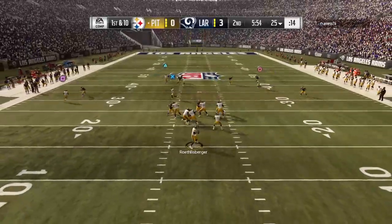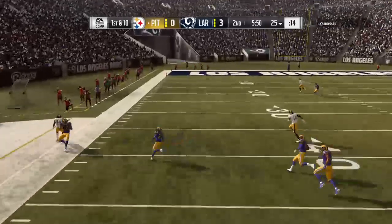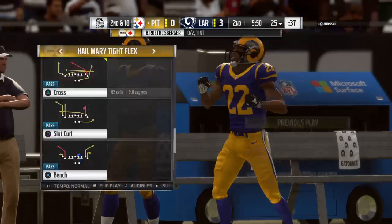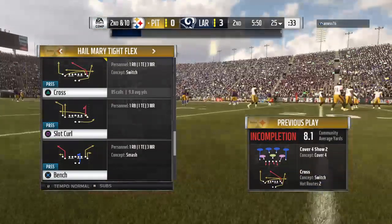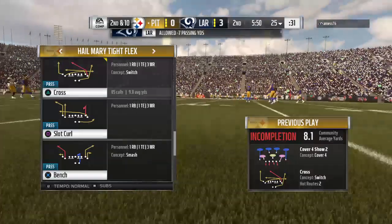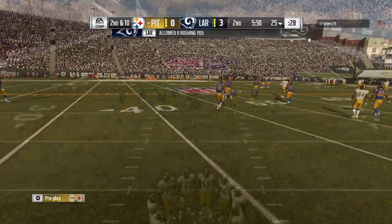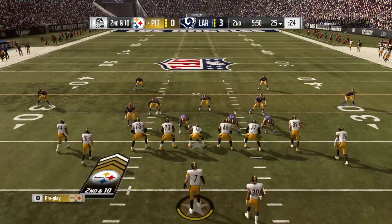We'll see how they attack him here. Trying to shake off the interception. He'll look to throw. He's going deep for Brown. And I think that one might have been intercepted, but he will be ruled out of bounds. So this will go only as incomplete. Antonio Brown, the intended receiver. And now it's second down. Line of scrimmage, again the 25, second and 10.